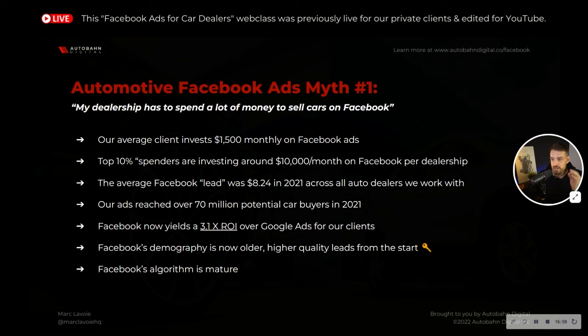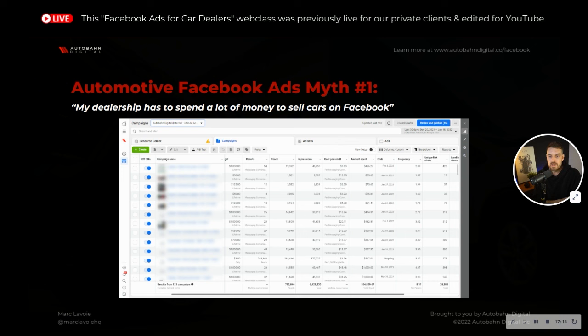I wanted to show you a quick overview of last month's campaigns at Autobahn Digital. This is a snapshot of what we're running for clients, just to make sure you know I'm talking about the real deal. So I went for result, reach, impression, cost per result. It varies here from 8 to 20 to 12 to 1. This is a reach campaign though.